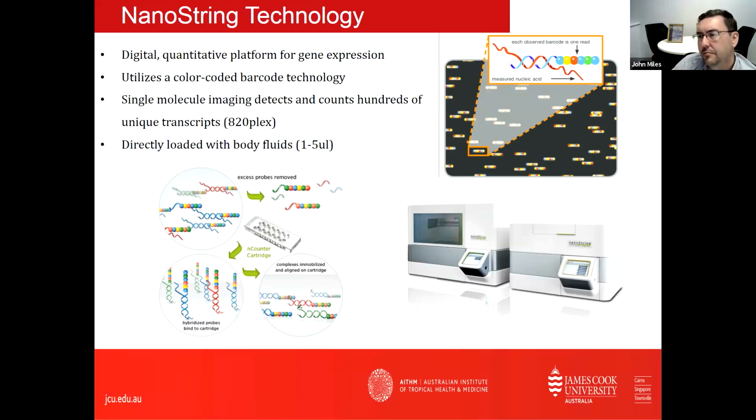And because there's no PCR involved, you don't have to worry about RNA extraction or what type of material you're putting in. And you don't need much, just a microliter. So, a microliter of saliva or blood or plasma or just any fluid. You can put into these cartridges, which hold 12. And it's just really easy to use. So you just put the cartridge in the machine, press go. After about an hour, it's finished.